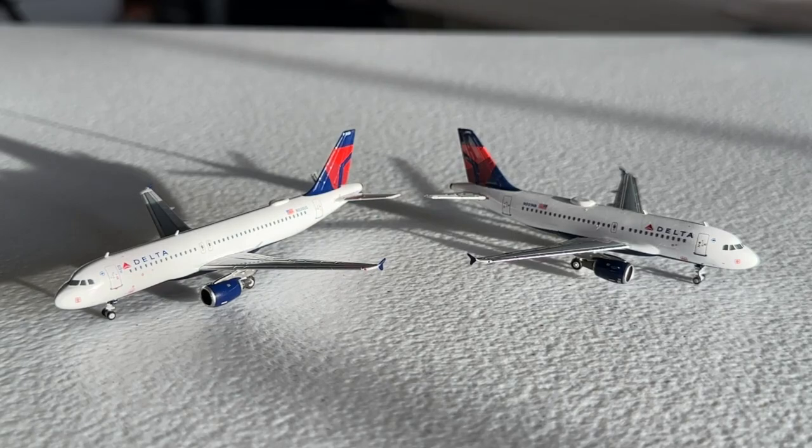So Gemini also did do a 318. It did look pretty good, excluding the nose cone and the CFMs. So good job, Gemini, on that. I do want to get the 1200 version of that at some point. That one looked really, really great. And I definitely would like to continue to build up my 1200 fleet with various aircraft types and airlines. So I don't have an A318 yet, so it'd be cool to get one of those at some point, along with others. I don't even think I have an A320. I think I just have a 321. So definitely want to get one of those at some point in the future.